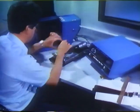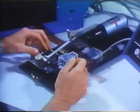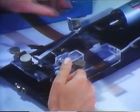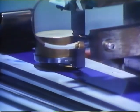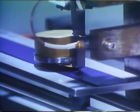Movie crews can be tough on film. We've gained their confidence by being tougher. We scratch it to see how much damage it can withstand. We test for friction to make sure it will pass through the camera and projector gates smoothly, without jamming or slipping.